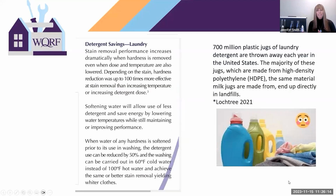Next slide, please. Okay, so with the detergent, this comes right off of the WQRF.org website. It talks about stain removal performance, and it increases dramatically when hardness is removed, even when the dose and temperature are also lowered. So depending on the stain, hardness reduction was up to 100 times more effective at stain removal than increasing the temperature or increasing the detergent dose. So what does that mean? That means you can use less detergent, you don't have to raise the temperature, but it's taking the stains out a lot better.